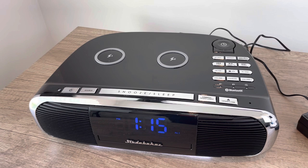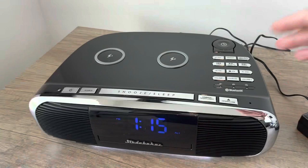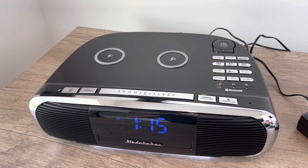Another thing is I had to literally revert to the instructions in the manual for setting the alarm, because look how many steps just to set the alarm. Every button here does like two or three things, and even this functions as a dimmer control on this nightlight down here, which I'll get to in a minute. So it's not that intuitive.